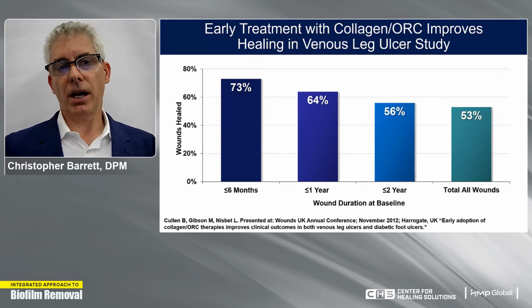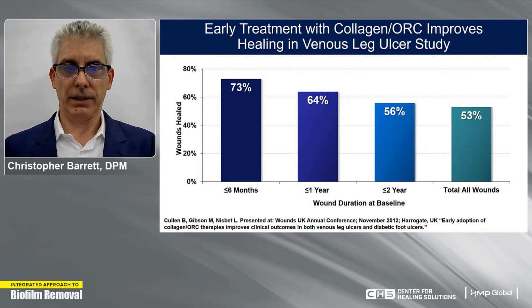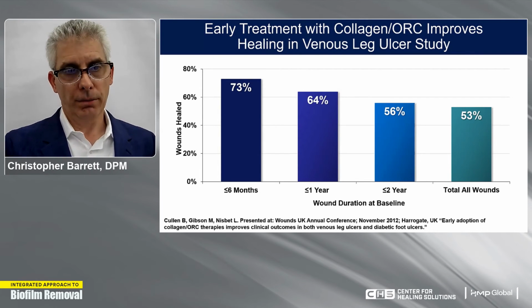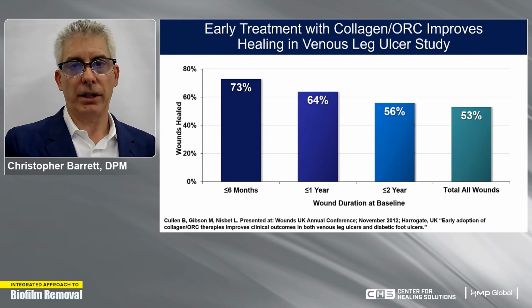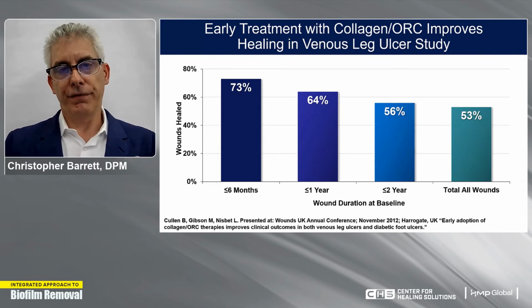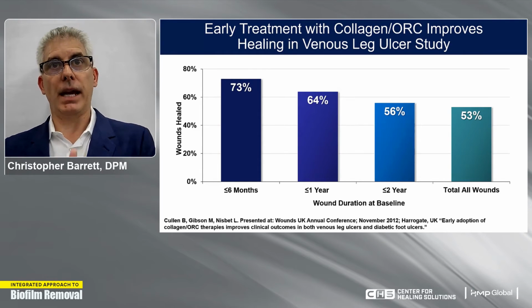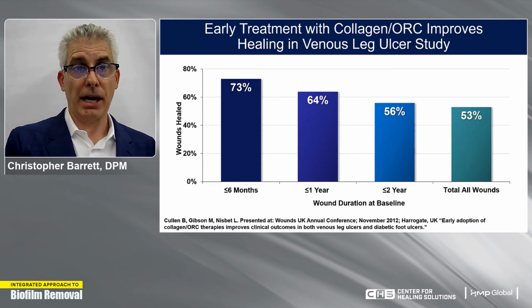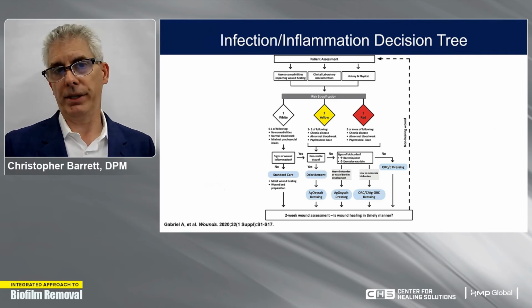And what Brita Cullen found was that earlier treatment with collagen ORC improved healing in venous leg ulcers. So if you didn't wait up to 6 months, if the wound was treated with collagen ORC prior to 6 months, 73% of wounds were healed, versus as you add time, fewer wounds heal. So again, earlier treatment, being able to deal with not only bacterial bioburden, but inflammation and high levels of proteases, resulted in faster and better wound healing.